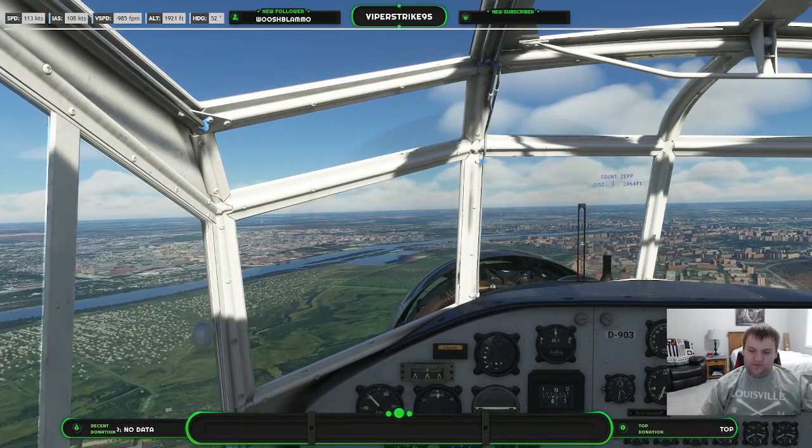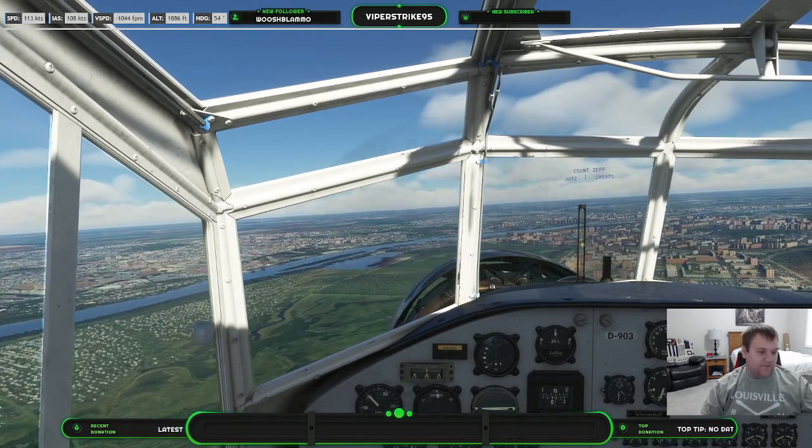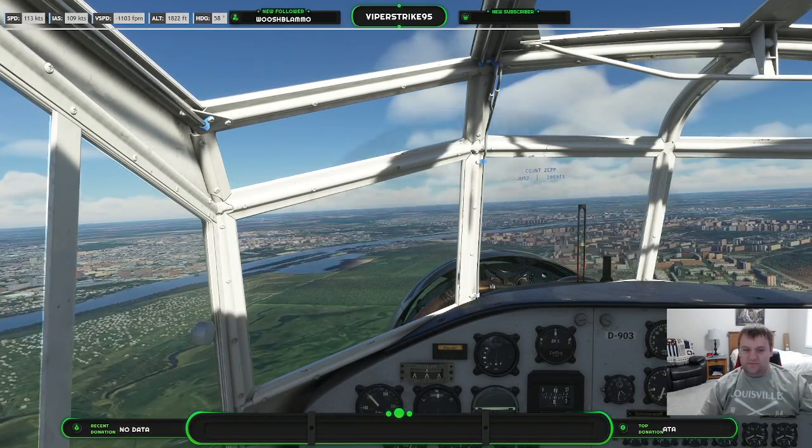I'll talk more once we get landed. Here's the city of Omsk. Now, unfortunately, none of the Russian cities have photogrammetry, so it's just plain scenery.